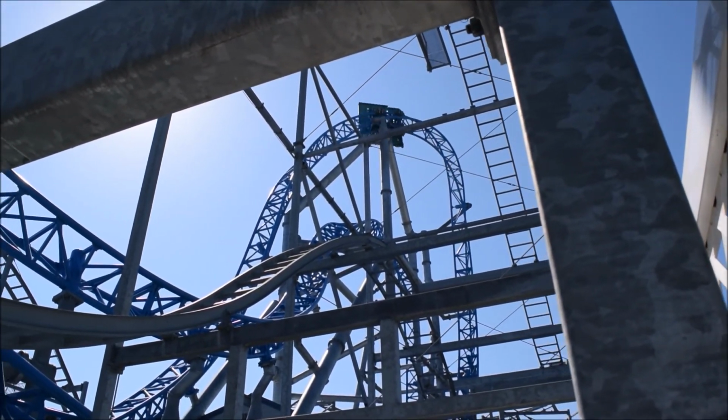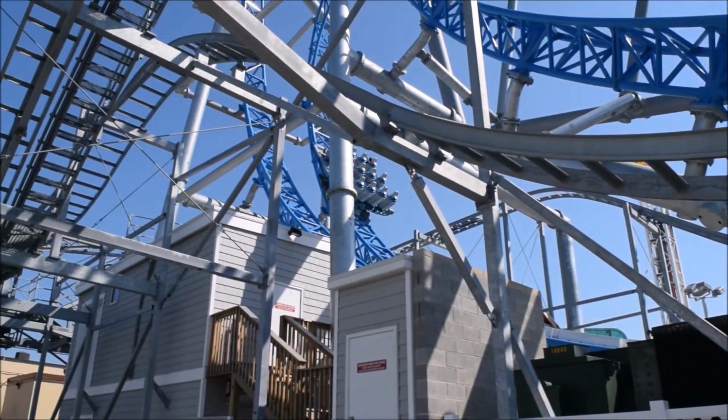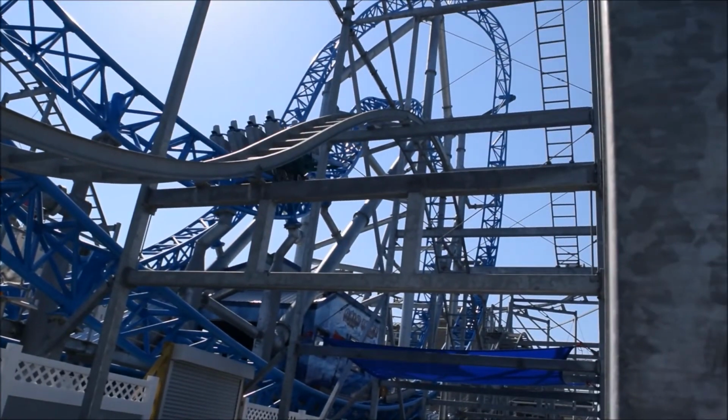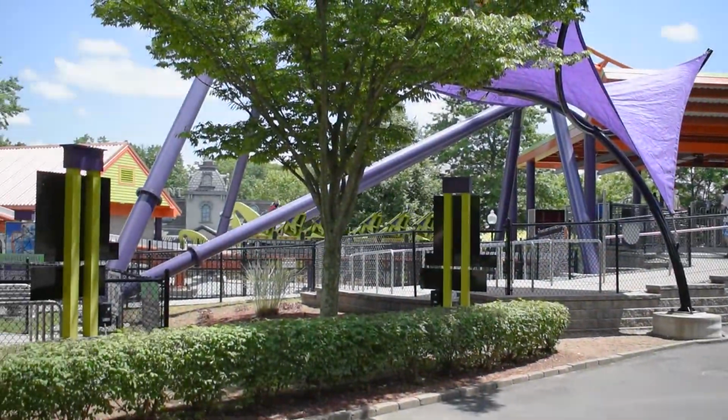So today I'll be putting them up against each other head to head, giving my opinions on each of these rides and deciding which one is better. Premier's Skyrocket II started production in 2012, with the first one being Superman Ultimate Flight at Six Flags Discovery Kingdom.